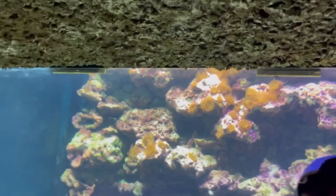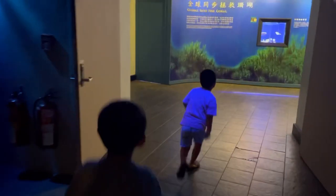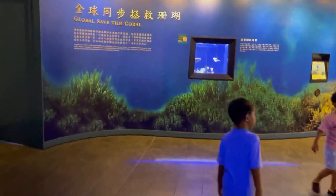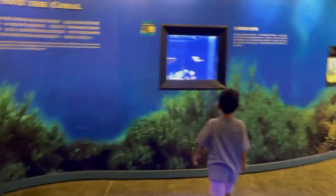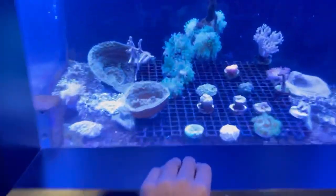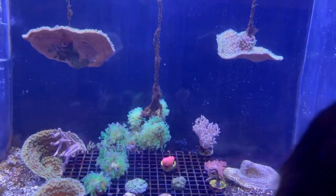That coral reef. All right, we're going to the next place now. This is the right way? Yeah. Global save the coral because of all the plastic in the ocean. You see? Oh my God, Mom. Whoa. What's in there? Different corals.